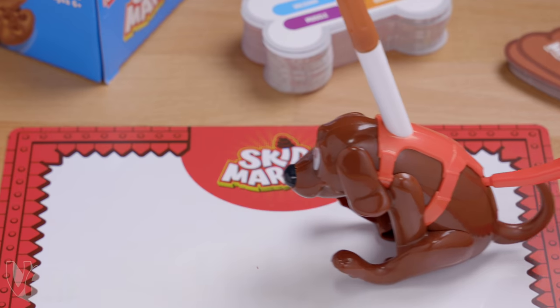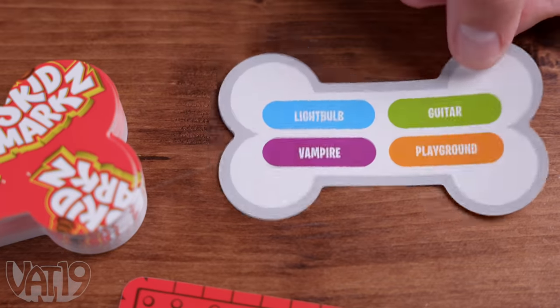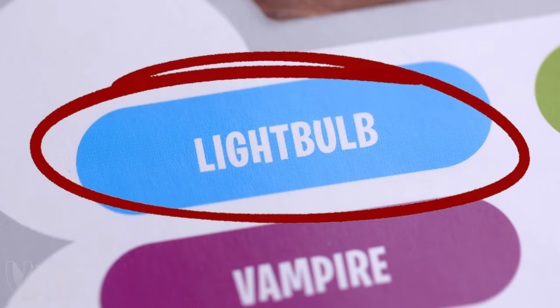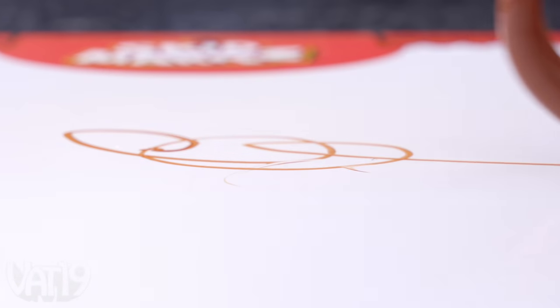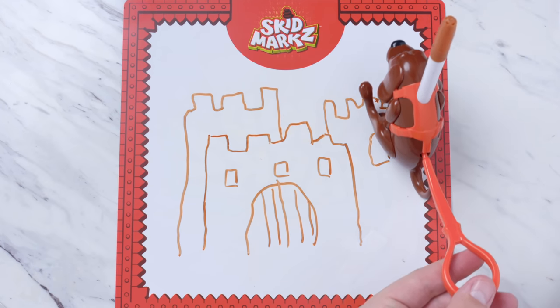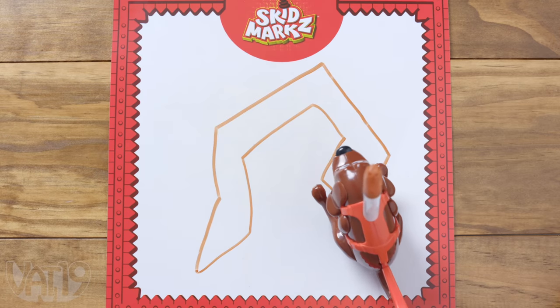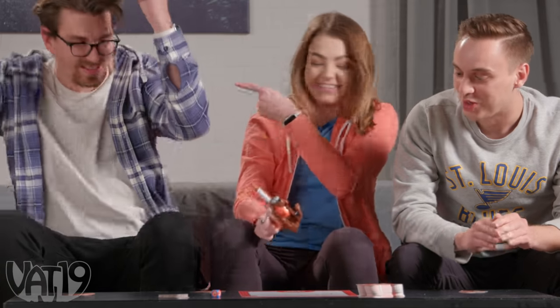Good boy, Rover. Discover your inner Picasso with skid marks. Fetch a bone card to determine what you're going to doodle in doo-doo. The drawing game combines the skill of Pictionary with irreverent potty humor that'll have the whole family rolling with laughter. Can you create a castle using your non-dominant hand? Or will you have to sketch a snake using just straight lines? Get scooting before time runs out.